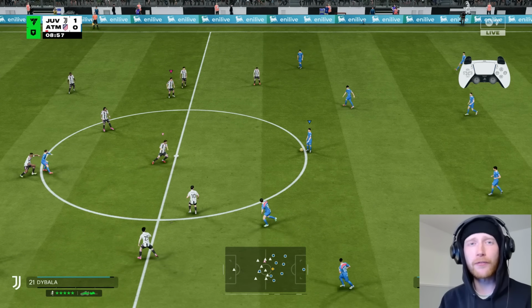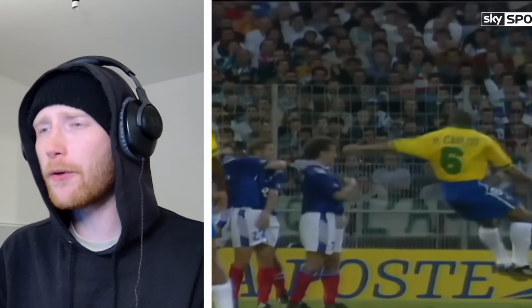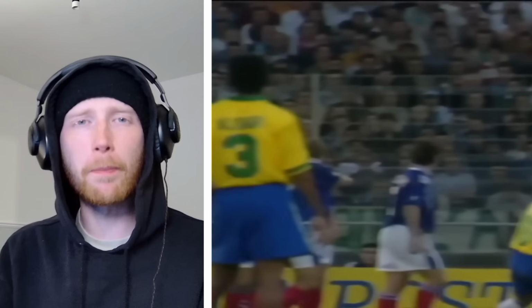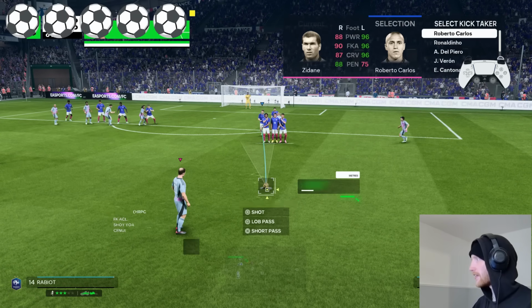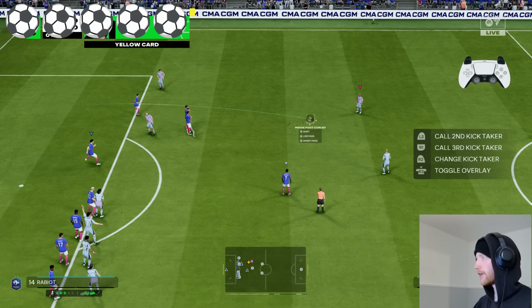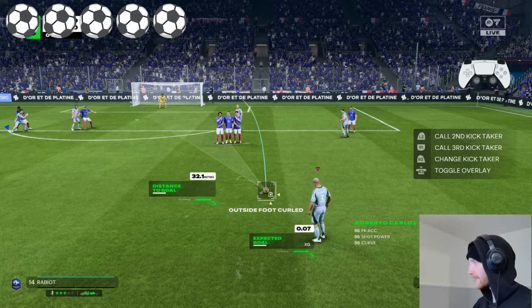From now on, though, the free kicks get so much harder. Free kick number 3 is potentially the most iconic of all time, Roberto Carlos's free kick against France. Now, to me, this is undoubtedly the most iconic free kick of all time, and I'd really like to score it in FC26, so let's give it a go.